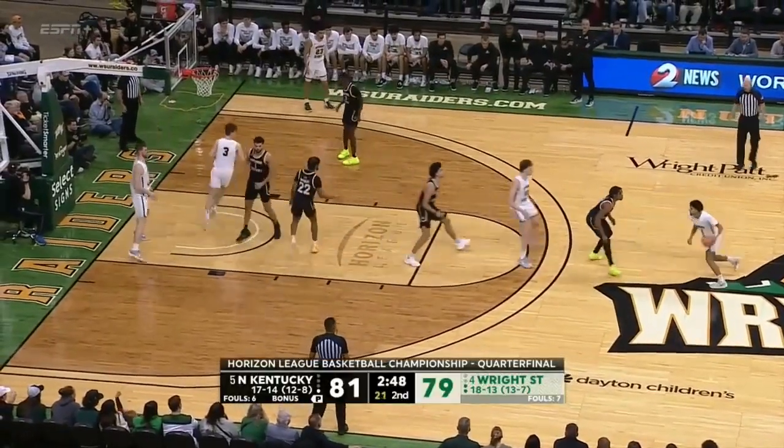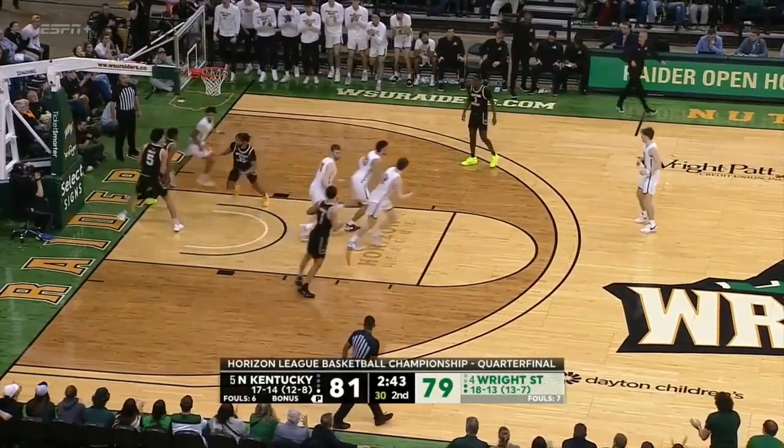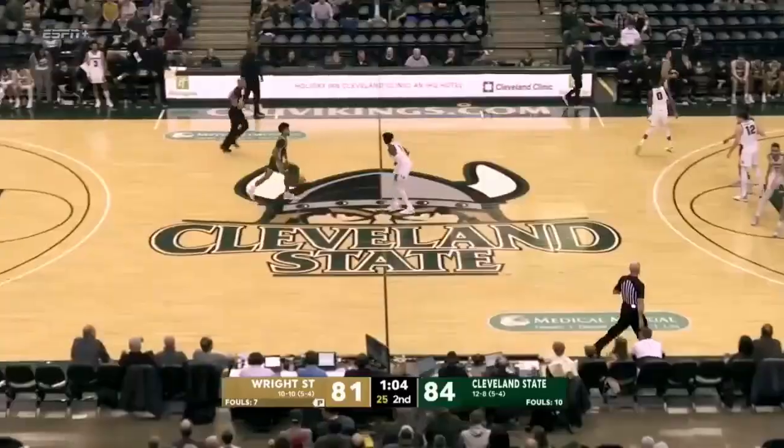Calvin with the ball out front. Getting a screen from Braun. Calvin taking it to the bucket. Left-hand layup is good. We're tied at 81. Williams full court. Calvin into the front court.